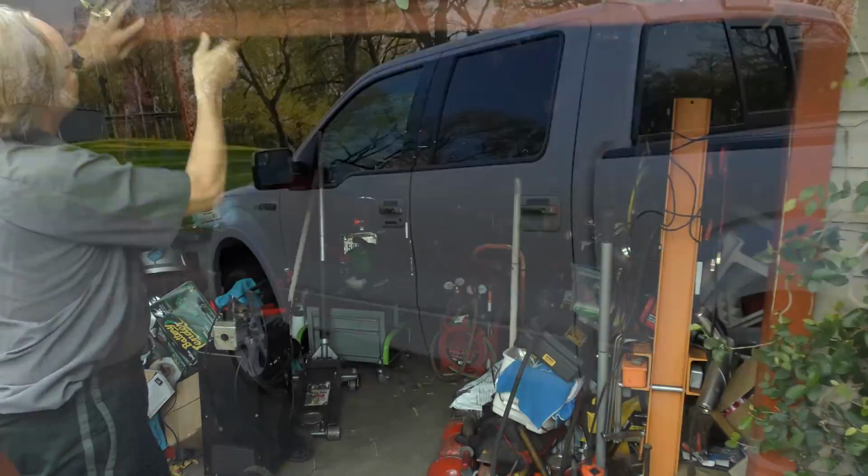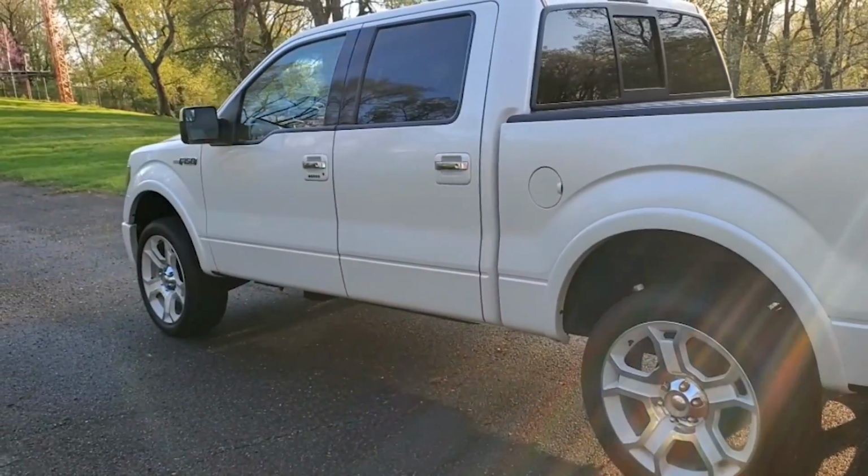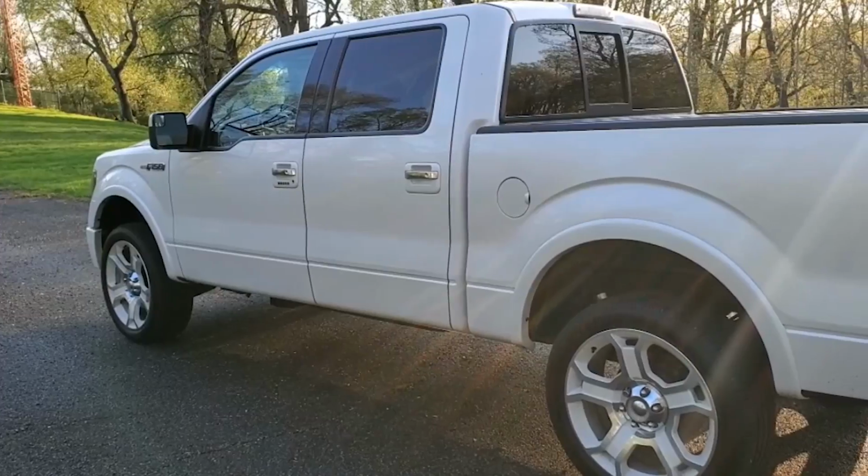It's time for Show Off Sunday, where everyone has a chance to show off their own car, and here's this week's winner. This here is a 2011 Ford F-150 Limited Edition.